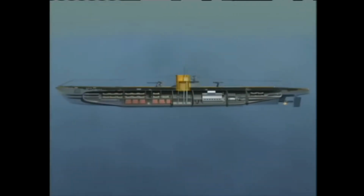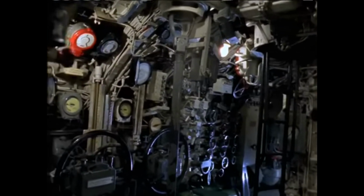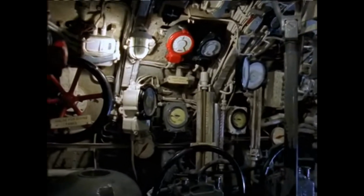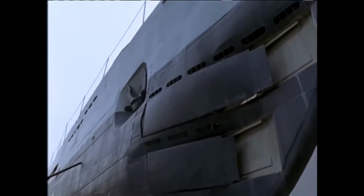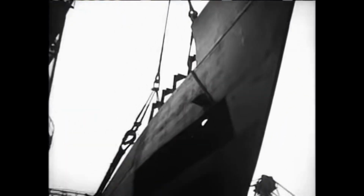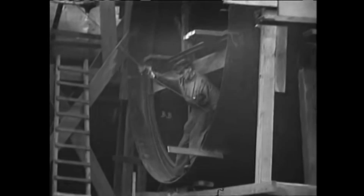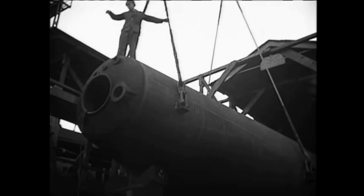At the center of the boat, the conning tower, and below it, the control room. A confusing maze of controls for steering, diving, and surfacing. It took about 9 months to build a boat like U-505, and it cost roughly $500,000. Compared to any other warship, it was cheap and quick to make. But it was built to attack. Its only defense was to hide deep in the ocean.